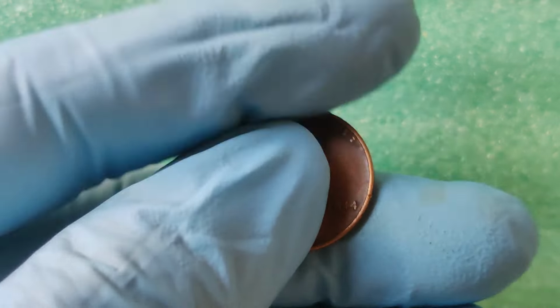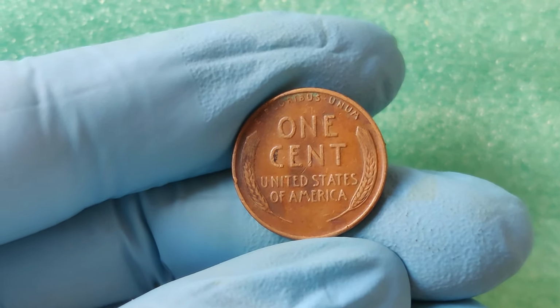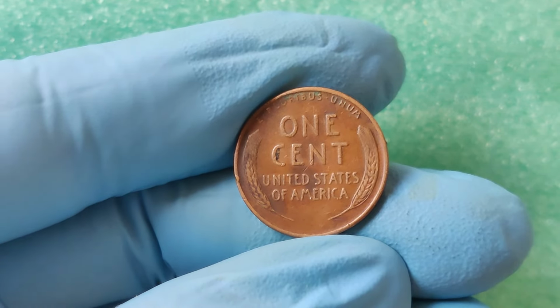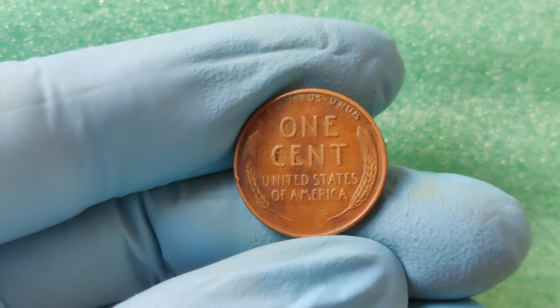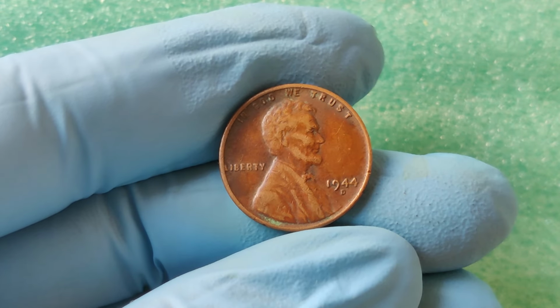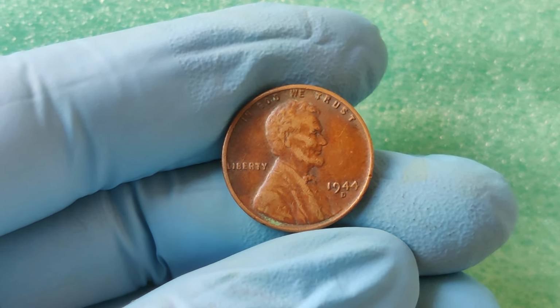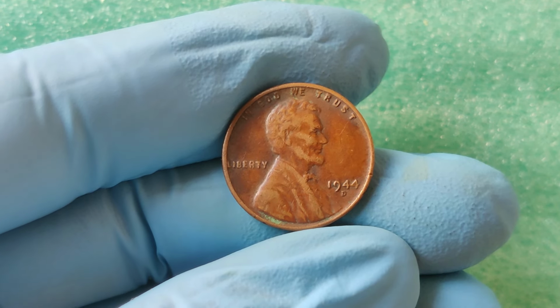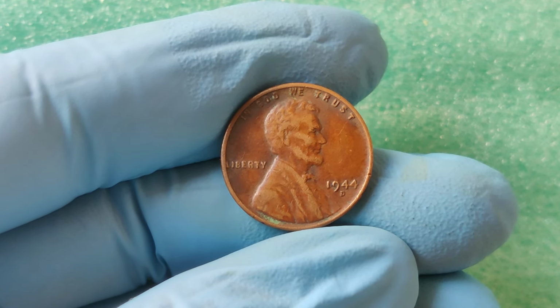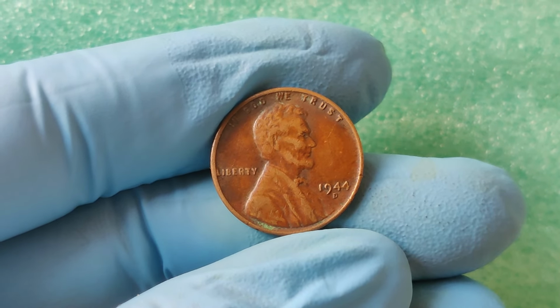Get yourself a good magnifying glass or a jeweler's loupe, and carefully inspect the date and the word Liberty for any signs of doubling. If you see doubling, it's time to get that coin graded. If you believe your 1944 D penny is in exceptional condition, consider sending it to a professional grading service like PCGS or NGC. A professional grade can significantly increase the value and the confidence of potential buyers.